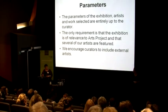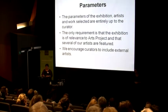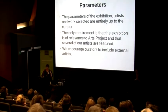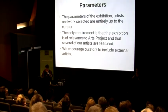There's not a lot of parameters to this program, which drives me a bit crazy sometimes. But the parameters of the exhibition and the artist and the work are totally up to the curator. The only requirement is that the exhibition is of relevance to Arts Project and that several of our artists are featured. We encourage curators to include external artists because, A, the external artist then generally, if they're around, becomes involved with Arts Project, likes to see what's happening. The external artist turns up to the opening with their networks, etc., etc.